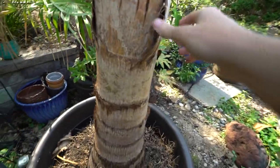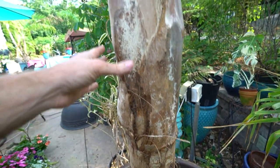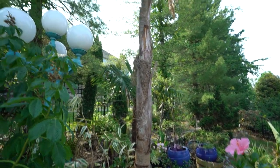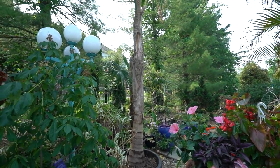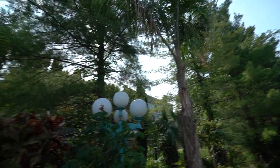I would like to get in here and clean up this trunk some. It looks like there's probably 1, 2, 3. Is there one on the other side? Another one over here? Yeah, 4. Four of those boots could go, probably. I'll let it adjust, get hydrated, and thicken out some more, but those will pop off and expose a much nicer trunk. Love this palm tree. I believe that was just a little 8-foot tall queen palm a few years ago.